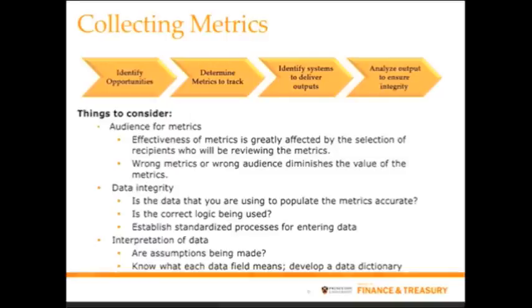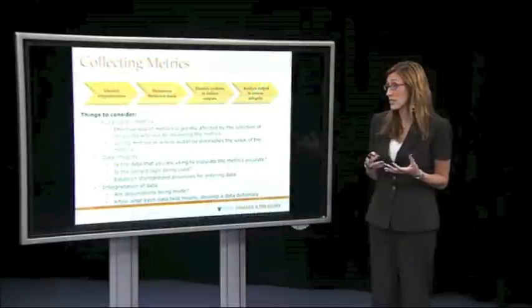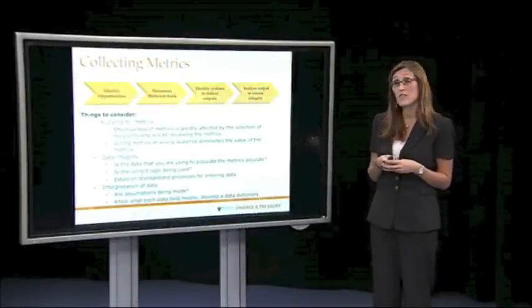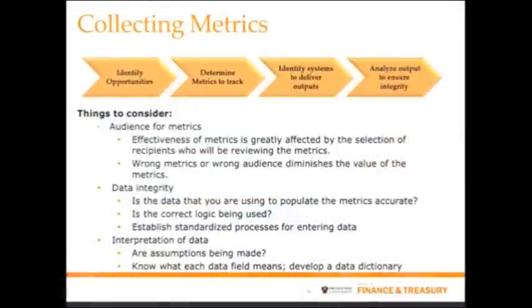So some things to consider. Who is the audience for your metrics? The wrong metrics or the wrong audience will greatly diminish the value of the metrics. What's the data integrity? Is the data that you are using to populate the metrics accurate? Is the correct logic being used? And have you established a standard process for entering the data?